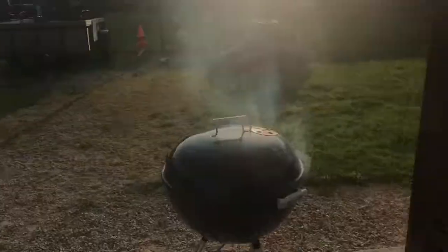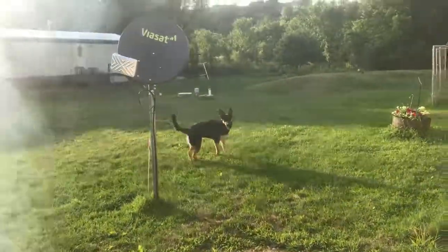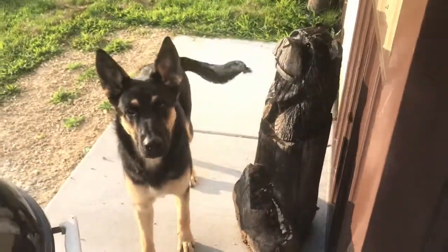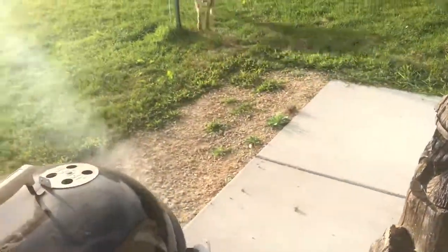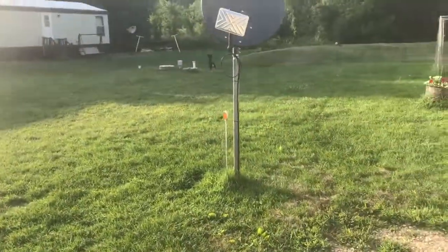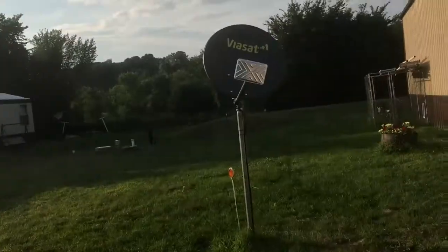I'm going to walk outside and see what my dog's barking at. What are you barking at, Jack? Huh? Are you practicing your toughness again? Oh, he's barking at a rabbit or two.